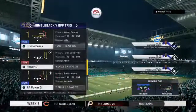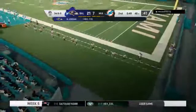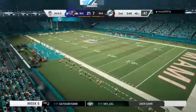It's a short one here, complete to his tight end. Now the Dolphins going to burn the first of their timeouts as they get the stoppage with just under 50 seconds remaining in half number 1.